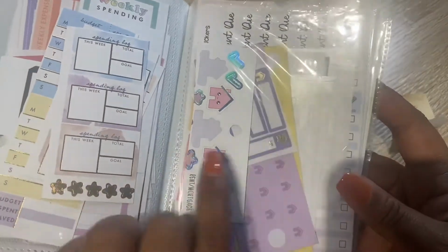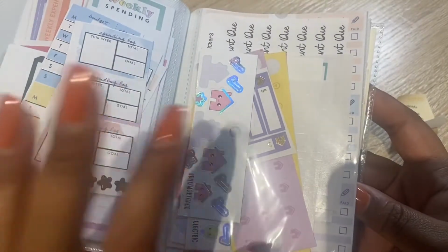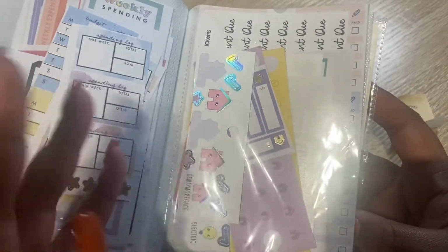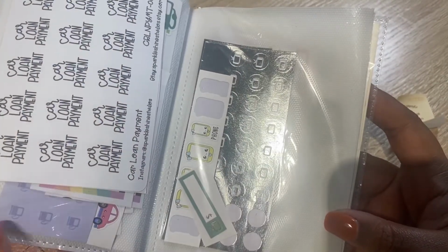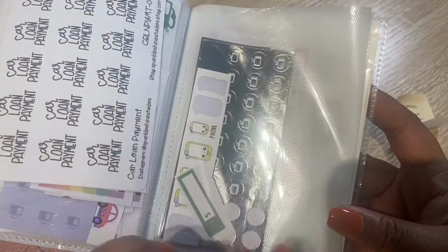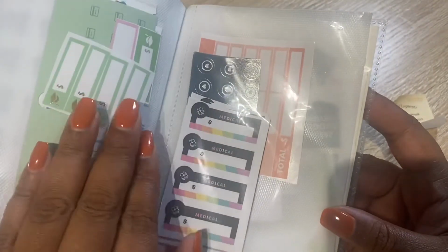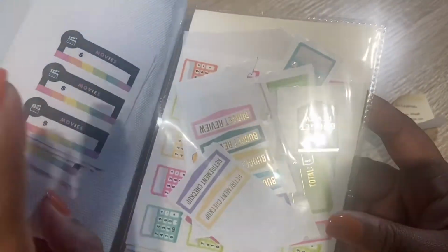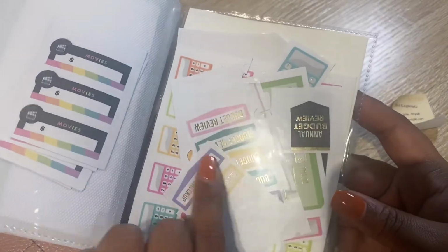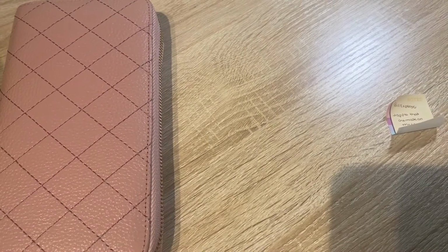Spending log. All of these are little stickers or icons for rent, light, gas. So like rent, mortgage, and utilities. Here is stuff for cars. So I got like a car loan payment, gas, insurance, things like that. This is entertainment. So I put like my phone and TV in here. Student loans, credit cards. So this is any kind of debt. Medical expenses, entertainment. And this is budget review check-in stuff right there. So that is how I will be using this planner right here.